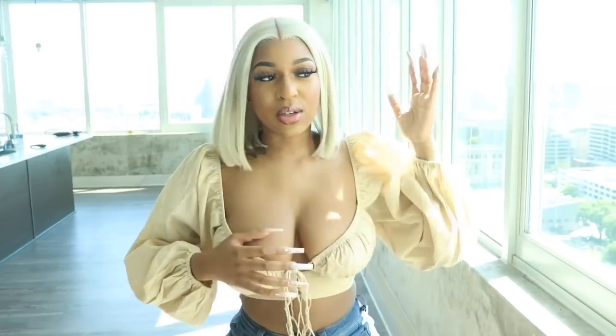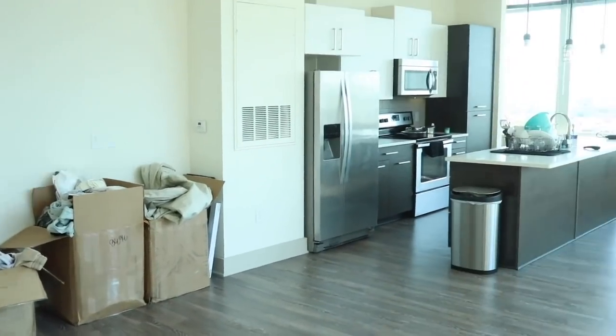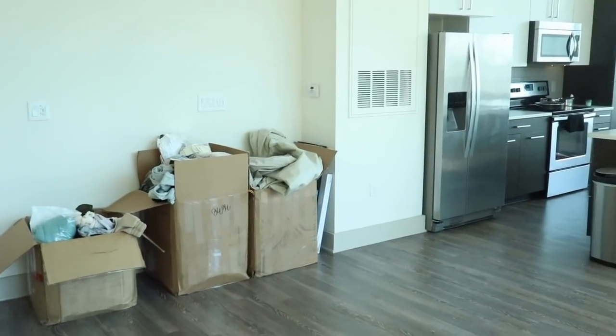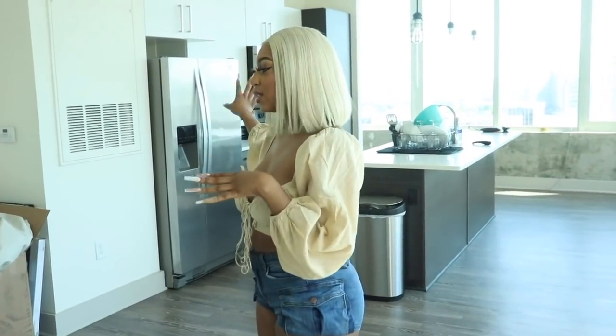So alright, so this is the living room. I have a corner unit, so it's real popping over here. Right here, I just have boxes of stuff, clothes that I had shipped from my house in New York. I didn't fully unpack because I gotta get it dressed and stuff. Plus, I didn't do my whole closet yet. Y'all gonna see that in a second.